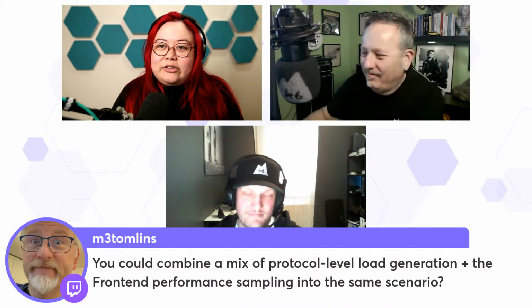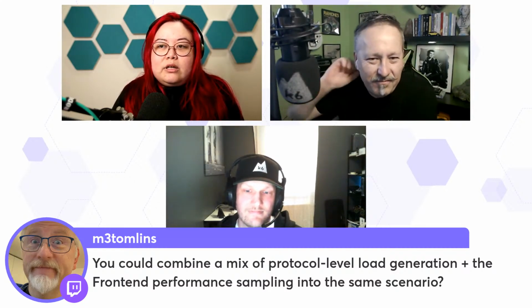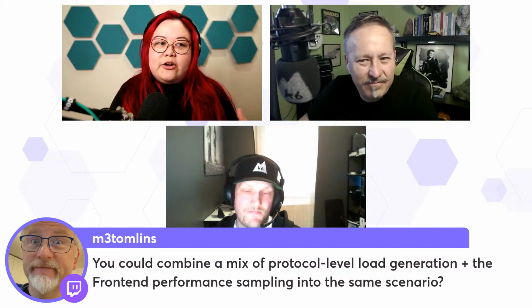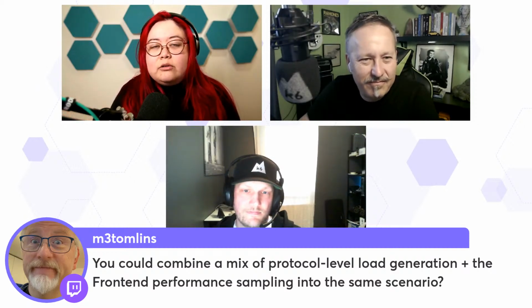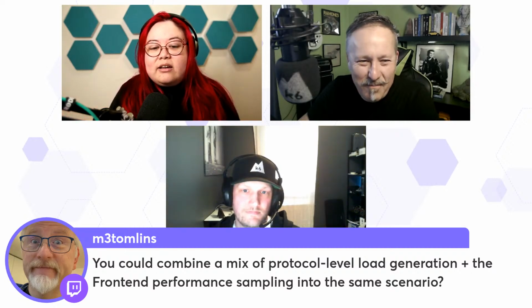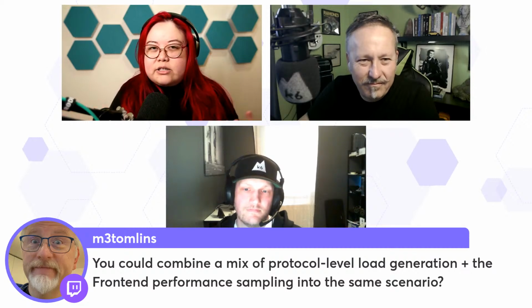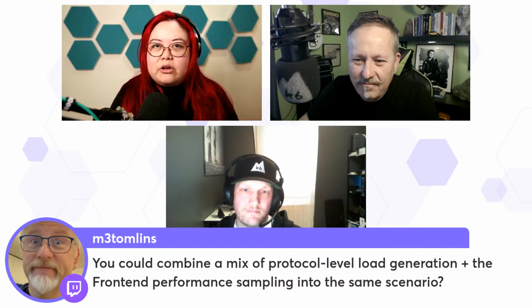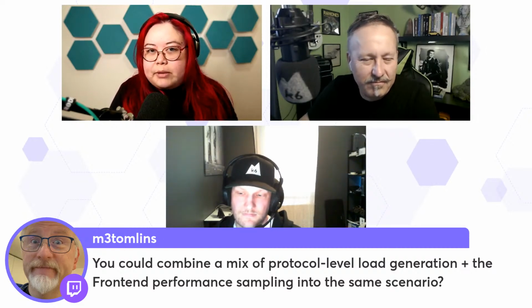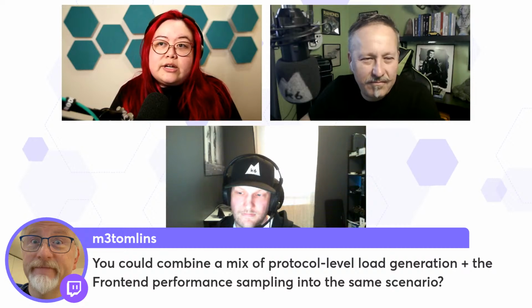Question from Mark here: could you combine a mix of protocol level load generation plus the front end performance sampling into the same scenario? Yes, though it's not something I would recommend in the testing sense. In K6 terminology, I'd probably include them as separate scenarios, just so you can also control them separately. But yes, you absolutely can. The whole benefit of xk6-browser being part of K6 is that you can use all of the same checks, thresholds, metrics, and output formats for results, which are going to work for the xk6-browser metrics too, because those are just other metrics. Also all the stages, executors, and scenario features are going to work too.